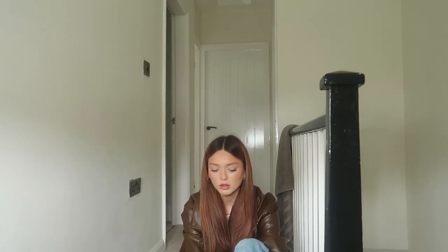Realistically, I don't need any more clothes. My camera's doing this thing again where it doesn't want to focus, but yeah, I'll either see it in the car or when I'm getting my nails done.